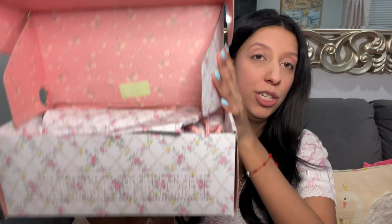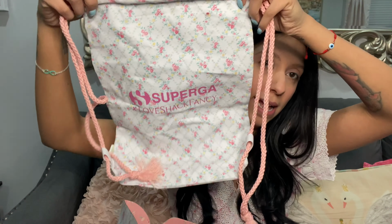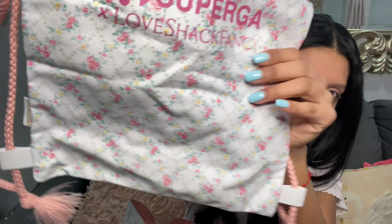I also got these shoes from Loveshackfancy. Well, they used to be on the Loveshackfancy website, but I got them off of Poshmark because they didn't sell them anymore. So it looks like this inside. They're brand new, so I got lucky. It comes with this little bag, and it says Loveshackfancy on it in the bottom part.